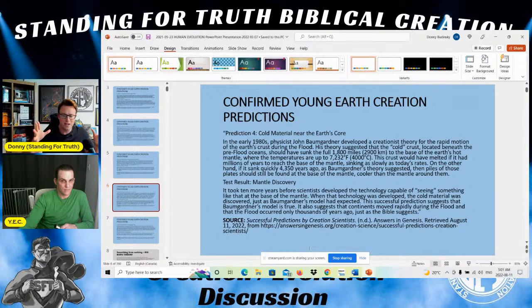As I was explaining, it would have melted or been cooked if these slabs have been going down there slowly over time, sinking as slowly as today's rates, these snail-pace movements that we see. On the other hand, if it sank quickly, roughly 4,300 years ago, at the flood, as Baumgardner's theory suggested, then piles of those plates should still be found at the base of the mantle, cooler than the mantle around them.